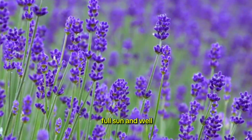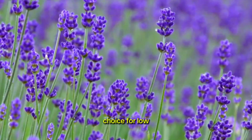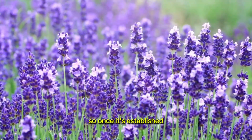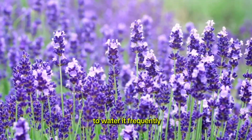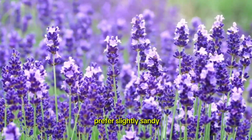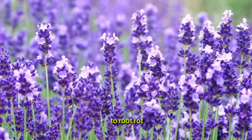It thrives in full sun and well-draining soil, making it an excellent choice for low-maintenance gardeners. Plus, lavender is drought-tolerant, so once it's established, you won't have to water it frequently. However, it does prefer slightly sandy or rocky soil, so overly moist conditions can lead to root rot.